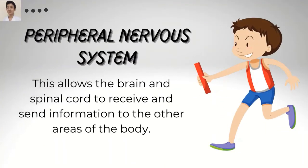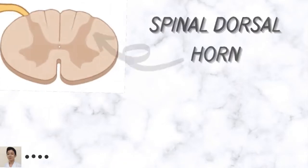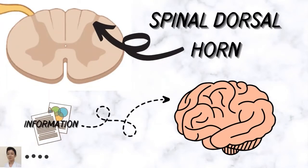The spinal cord is the first relay site in the transmission of signals from the periphery to the brain. Sensory signals are transmitted from the periphery by primary afferent fibers into the dorsal horn of the spinal cord, where these afferents synapse with intrinsic spinal dorsal horn neurons. Spinal projection neurons then convey this information to higher centers of the brain.